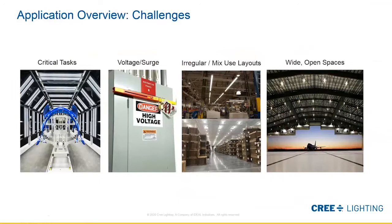So on top of these facilities, because of the different types of work, it creates a unique set of challenges that we're going to talk about, because it can vary from needing to do critical tasks to the simple tasks we were just talking about. We also start to see irregular and mixed use layouts as people try to get the most out of their buildings. Within a warehouse or a distribution center, these are normally very wide and open spaces with higher mounting heights as well, which can make getting to the lighting and adding that flexibility a challenge in itself.